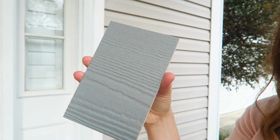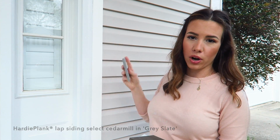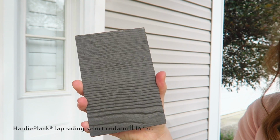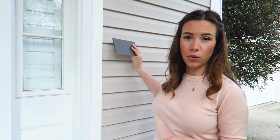And then this next one is more of their Select Cedarmill range, so it's more distressed. And I feel like it pops out a lot more. And then my favorite one, which is probably the one I would choose for our home, this is also lap siding, but it's also the Select Cedarmill, and it's in the color Rich Espresso, which I think looks so good. I love espresso colored homes. I think they look nice with big white trim.